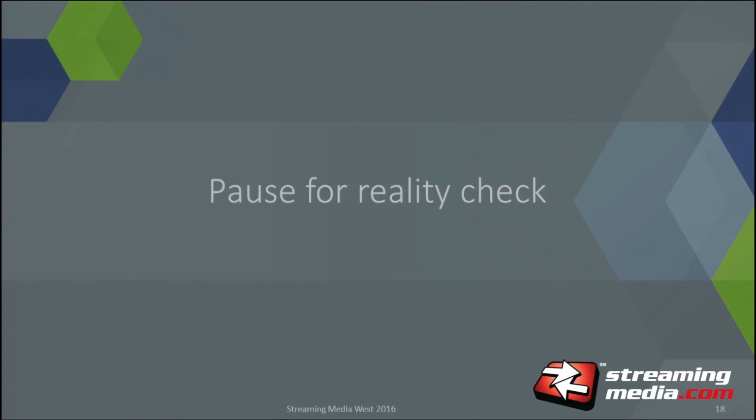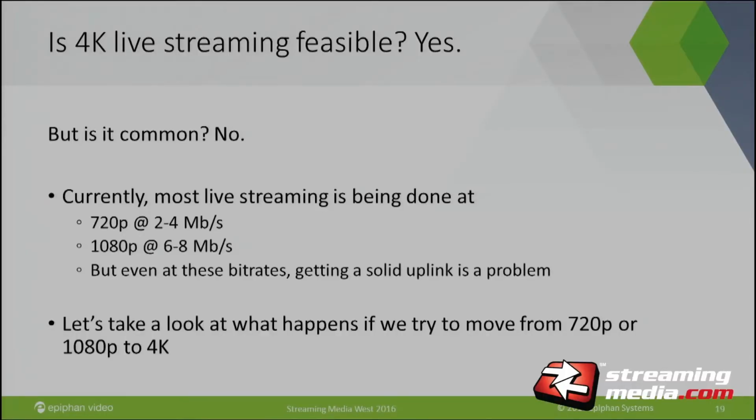I wanted to just stop and talk about the bandwidth problem that we have with 4K, because it's fairly easy. The 4K cameras already exist, 4K laptops already exist, switchers already exist. That's the easy part. The difficult part is getting that content out of the room and up to the CDN or the distribution point. And so today, a lot of people are asking us when we're talking about our 4K products, is 4K streaming really feasible? I say yes, it is feasible in terms of all the equipment you need, but it's not very common.